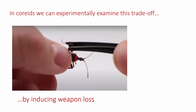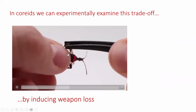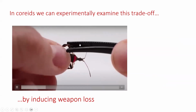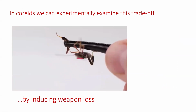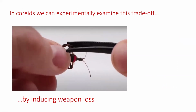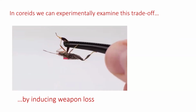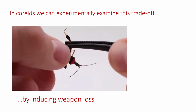And so, yeah, we can experimentally try and get at this potential trade-off between weapons and testes by inducing weapon loss. You can see in this video here, just by gently gripping the hind leg, the insect voluntarily releases the hind leg, the weapon, at an inbuilt plane of fracture and walks away. So yeah, we can use this autotomy behavior to manipulate the trade-off between weapons and testes.